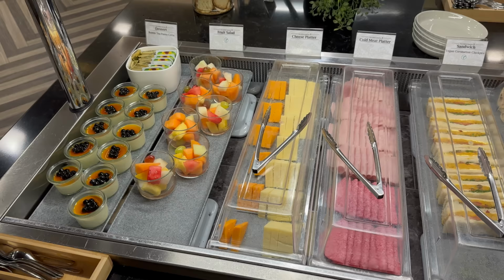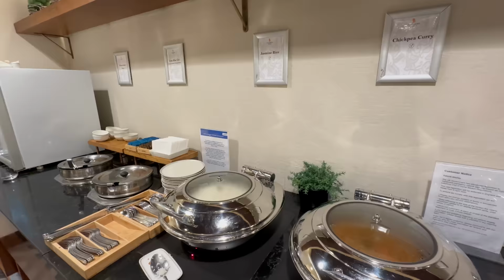The buffet here offers an extensive selection of cold and hot food. There's also a teeny tiny little bar where you can order cocktails.